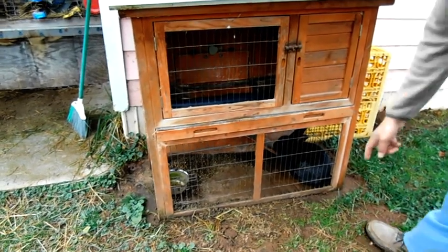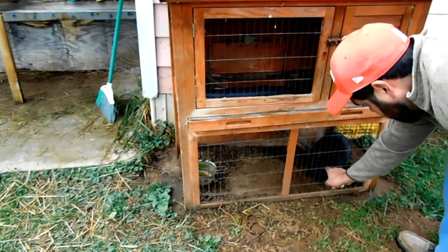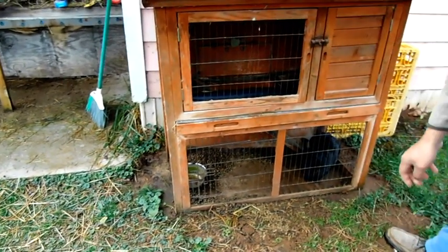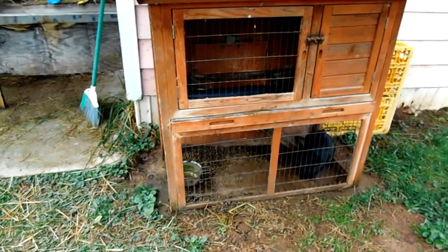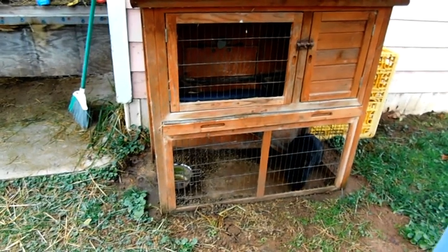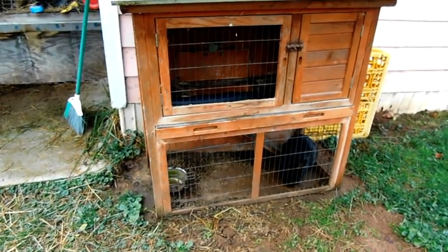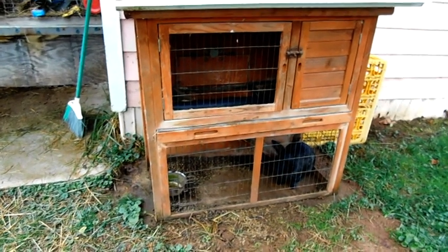As you can see, they still chew on it quite a bit. Hey, Crow. Hey, buddy. He'll dig out, too, so the board is a two-way prevention, and he loves it. He breeds as well. He's a black New Zealand.